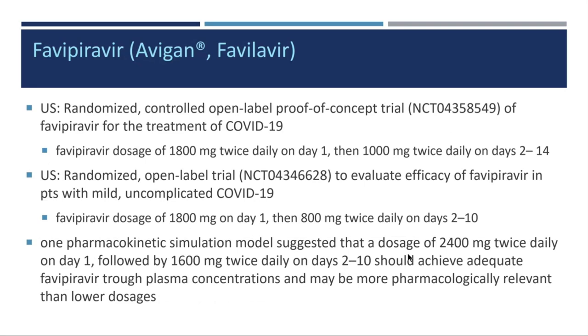Some trials are ongoing that are investigating the use of Avigan. In the US, we have a randomized controlled open label proof of concept trial. There's also another ongoing trial with the use of Favipiravir in patients with mild uncomplicated COVID-19.